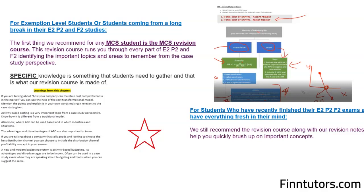Now, you might think, is this revision course only for students who come from the gateway or the exemption route? I will say mostly yes, but it's also for students who are studying after a long break. It's also for students who have taken the E2, P2, and F2 exam a long time ago and they need refreshing. So, we still recommend the revision course along with my revision notes to help you quickly brush up on your important concepts. So, from the beginning, we learned that this exam is an amalgamation of a scenario based case study plus E2, P2, and F2 specific knowledge. This is something that is vital and something that I will really stress on as we keep moving forward.